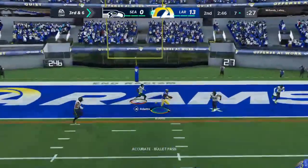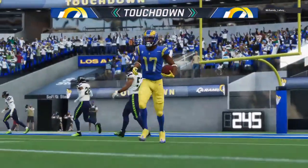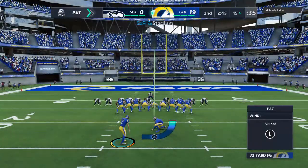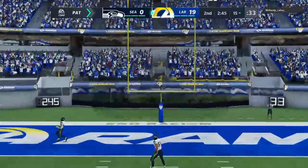3rd and 6. And this is caught. He's got it. Touchdown, L.A. Robert Woods from Jared Goff. And the Rams add on to their lead. So simple math here in the first half. They've had 3 drives offensively, and they have scored every time, and they've got the lead.